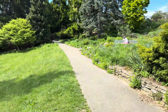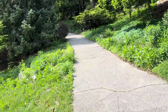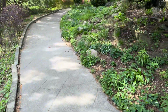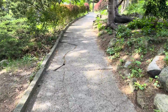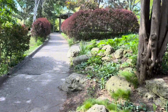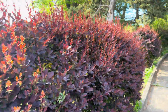We enter this walkway with that beautiful red tree over there, with another walkway down the hill. Tiny flowers. This is a well-maintained park. Here we have another walkway up the hill, and these beautiful red, well-groomed or pruned trees.